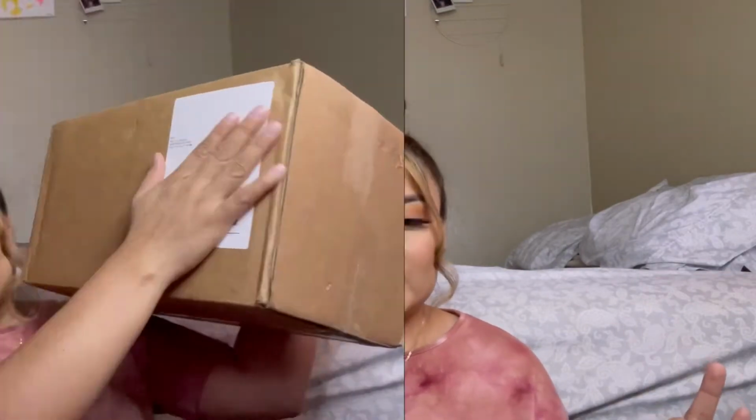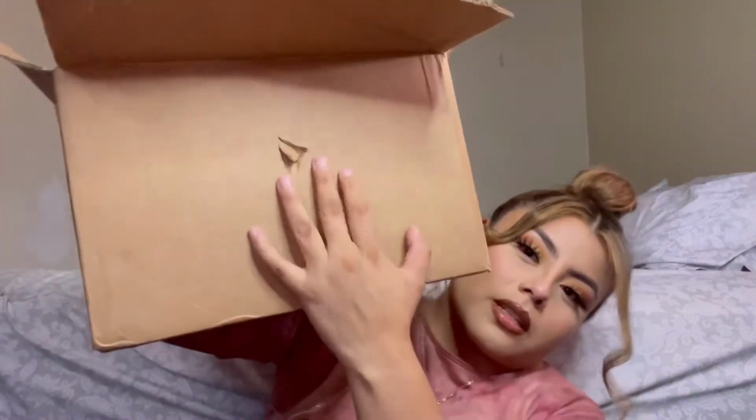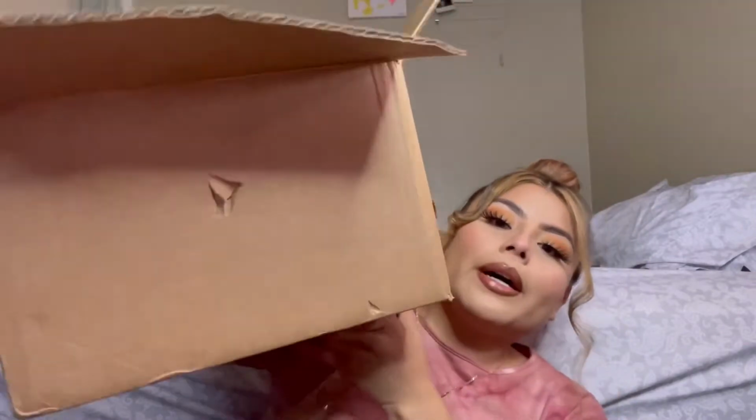Today I'm gonna be showing you guys my Ipsy bag from August for this month. This is how my box came from Ipsy. I ordered a lot of stuff, so that's why they gave it to me in a box. Basically this is how the box looks, it's just a simple box. Sorry, it came like that.